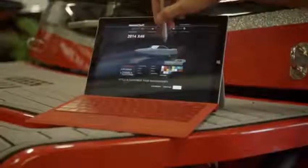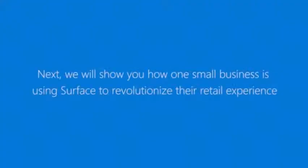My job is better with Surface because I'm out in my elements where I'm passionate about the sport and the lifestyle that we are selling. The marine dealers are coming alive in technology, and it's going to be great for our industry.